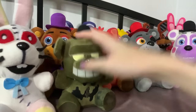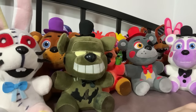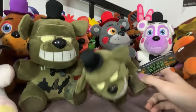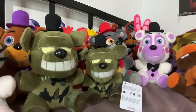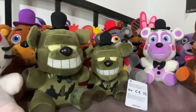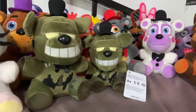Probably one of the best Funko plushies in a long time, at least among the ones we've covered so far. And then we have the 5.5-inch Walmart exclusive Dreadbear. If you ask me why they made this, I couldn't give you an answer. But he's 5.5 inches, he's got all the same details, so if you wanted a 5.5 inch Dreadbear, this is your guy.